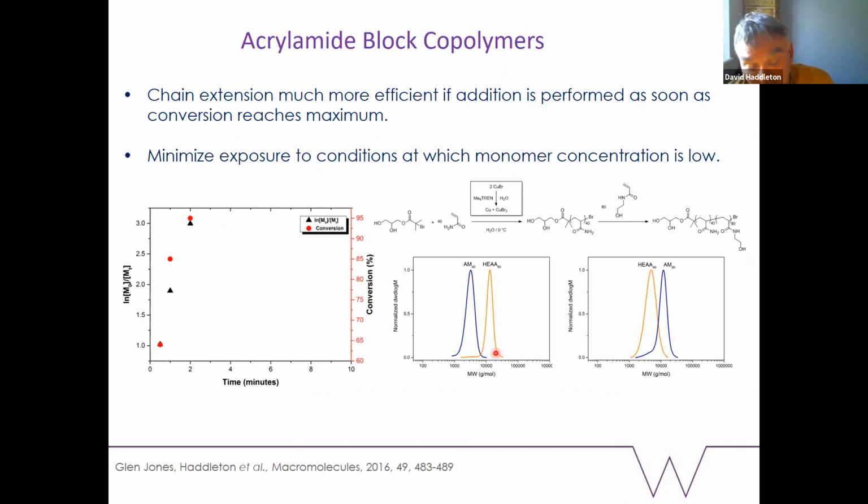For those of you familiar with living radical polymerization, you'll probably be aware that you're told you cannot have very fast reactions, because if you have very fast reactions, you have a lot of radicals formed. If you have a lot of radicals formed, you have termination by radical-radical reactions, combination or disproportionation, normally combination. So this is something that shouldn't happen.